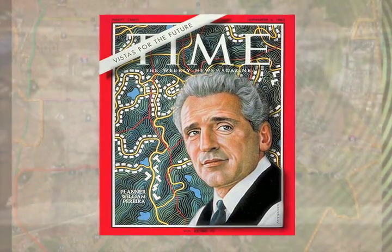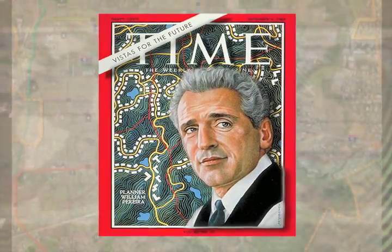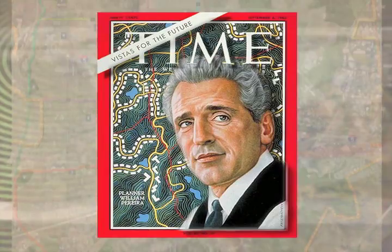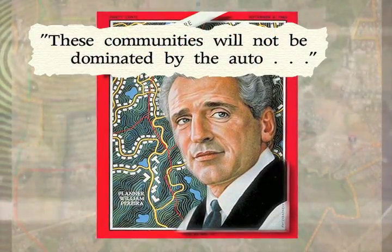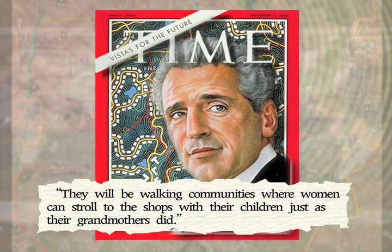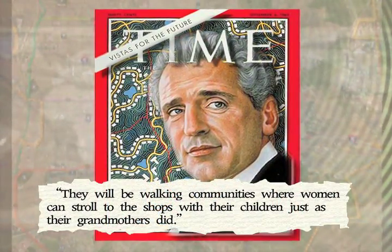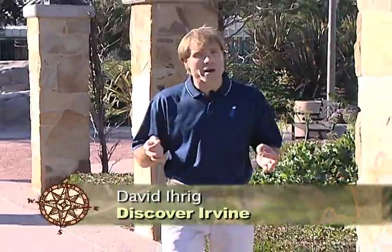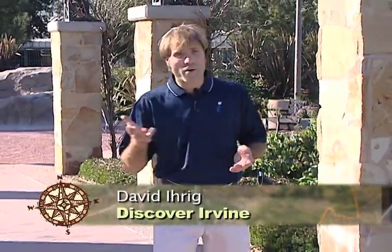In 1963, William Pereira was on the cover of Time magazine for the excellence of urban planning. He was quoted in the magazine as saying, "These communities will not be dominated by the auto," says Pereira. "They will be walking communities where women can stroll to the shops with their children just as their grandmothers did." And so, while the rest of the nation became more and more reliant upon the automobile, Irvine residents have always had an alternative. The ability to walk or ride a bike is an option which many Irvine residents embrace.